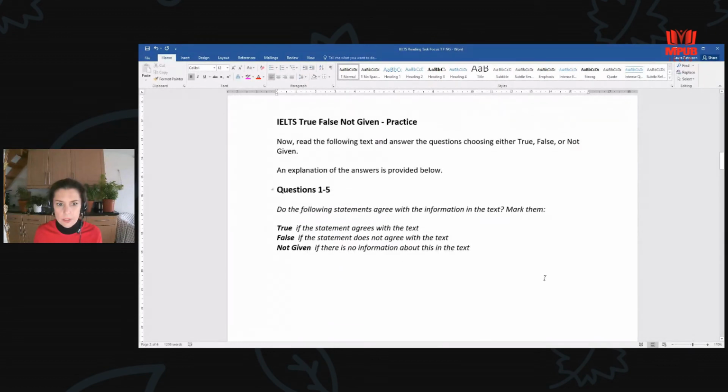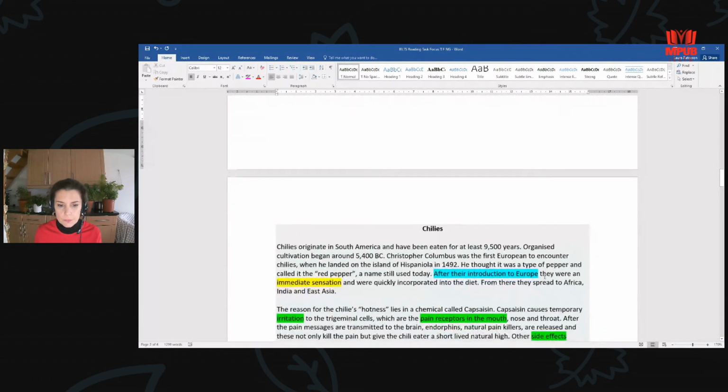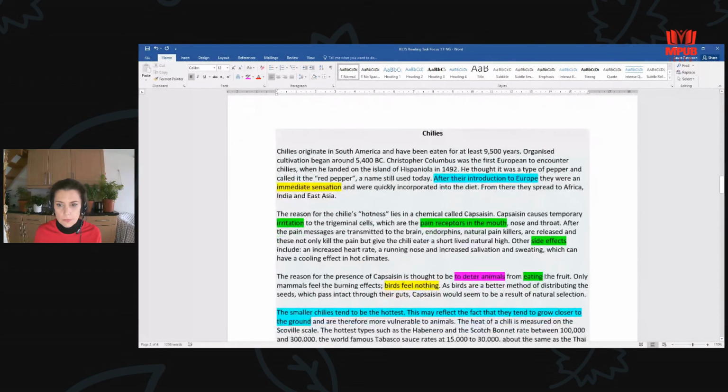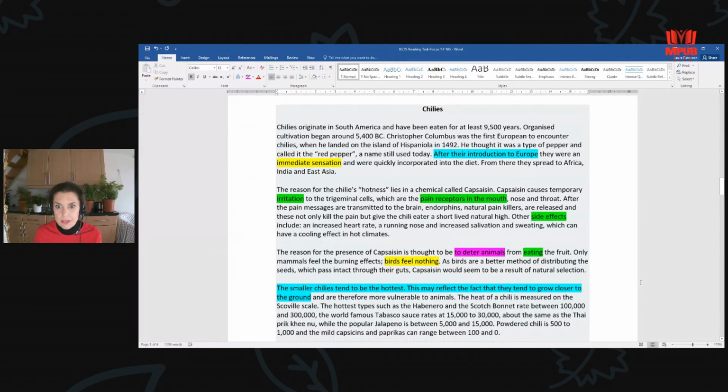So we're going to work through together here. So it's a class activity. We're going to have 5 questions here. Okay. See the colors. I love them. Do you know, actually, I find this quite an interesting reading as IELTS readings go.